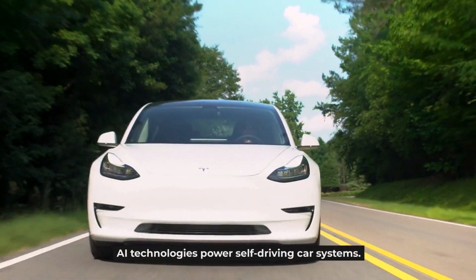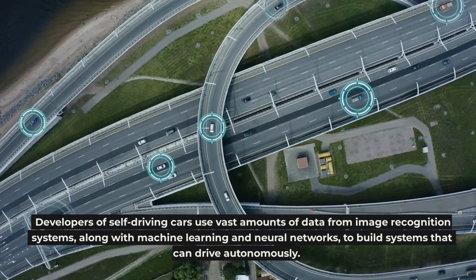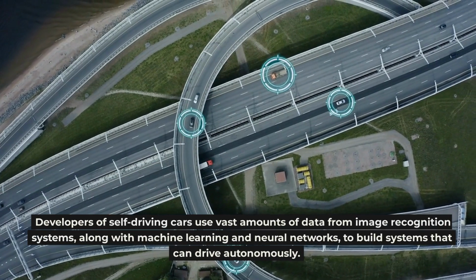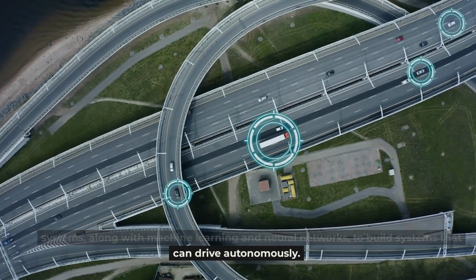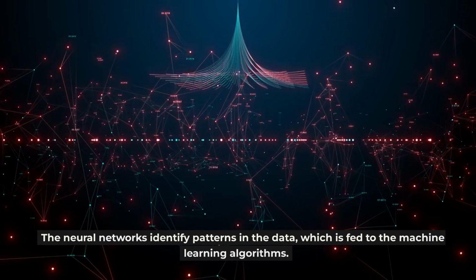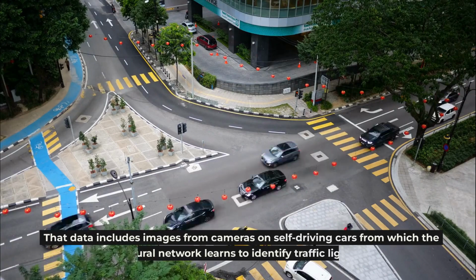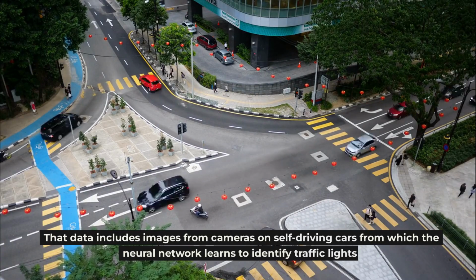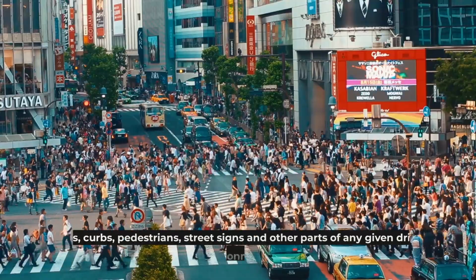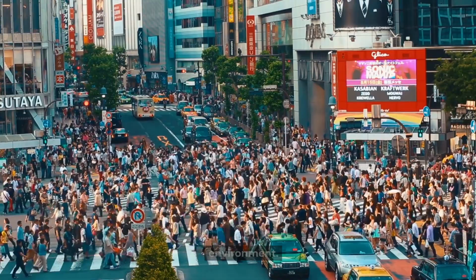How self-driving cars work. AI technologies power self-driving car systems. Developers of self-driving cars use vast amounts of data from image recognition systems, along with machine learning and neural networks, to build systems that can drive autonomously. The neural networks identify patterns in the data, which is fed to the machine learning algorithms. That data includes images from cameras on self-driving cars from which the neural network learns to identify traffic lights, trees, curbs, pedestrians, street signs and other parts of any given driving environment.